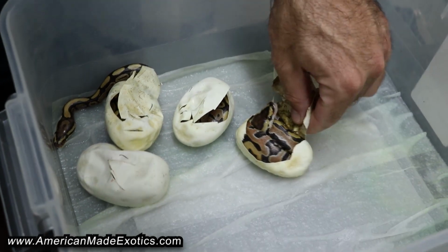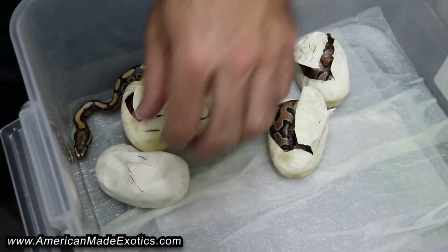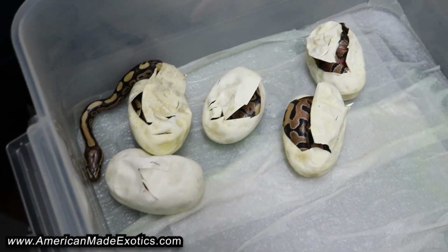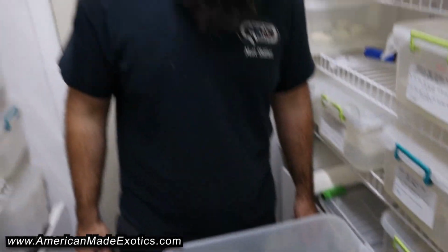A little dry. We took the pressing seal off. Yeah, it looks like it dried the top out. So, you know, we're learning something new there too. We'll keep that pressing seal on a little longer. But at least we hit one.